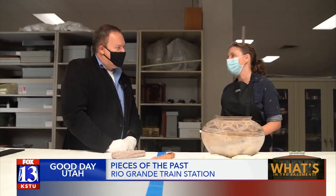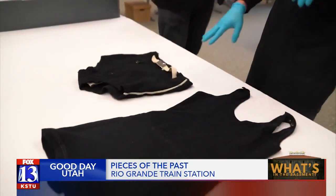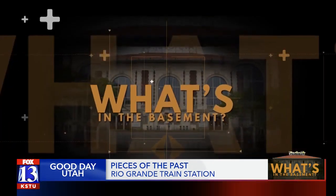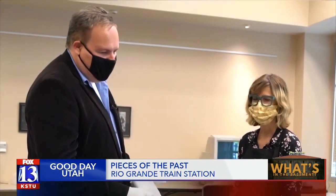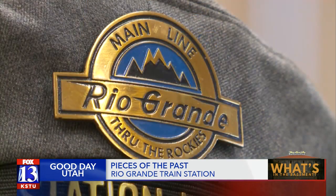In this series of stories, you'll see everything from century-old swimming suits to tools used to build temples. But first up, you've got an item today that relates to where we're standing right now. Yes, the Denver and Rio Grande Railroad conductor's hat.